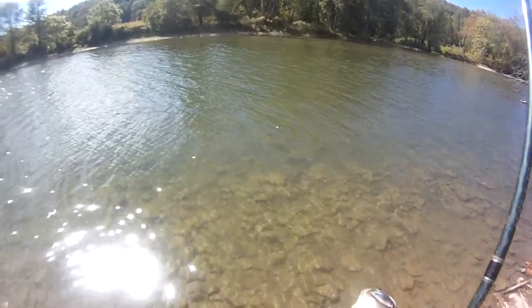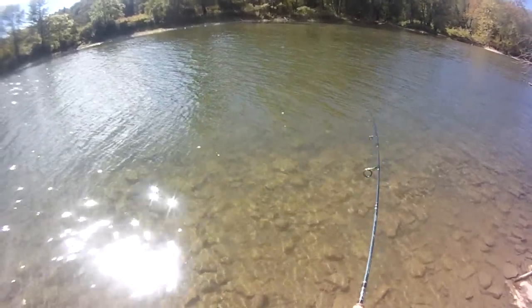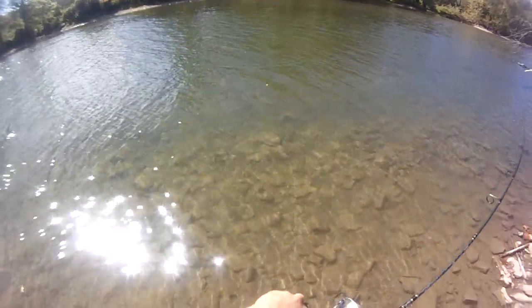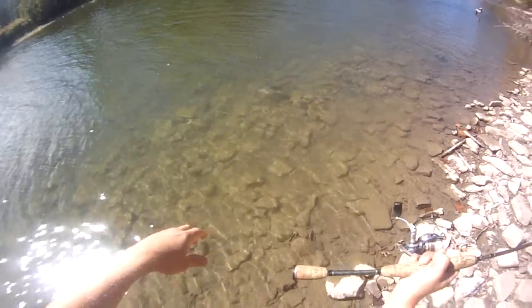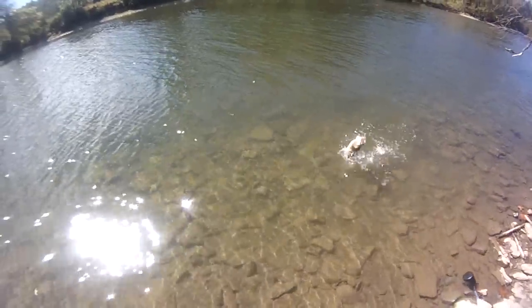There's a bass. Man, I saw him come in and hit it. That was awesome. Fishing a blue and black swimbait style jig. He's a decent smallie. Awesome. There's more too. I see more of them.